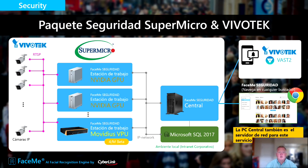So FaceMe Security can be installed on SuperMicro computers and optimized with Movidius. You can connect to it a large number of Vivotek IP cameras. You can do even hundreds of cameras with a limited server requirement. You connect it to a central database that has the people's facial information in it.